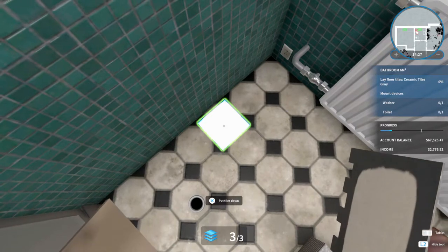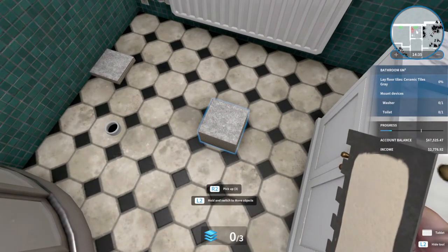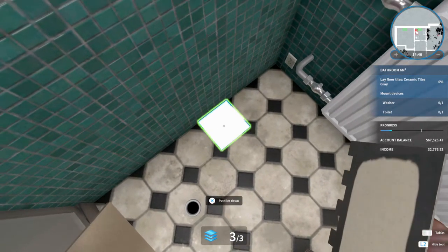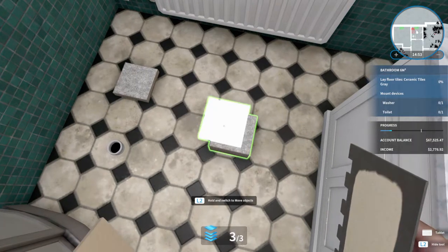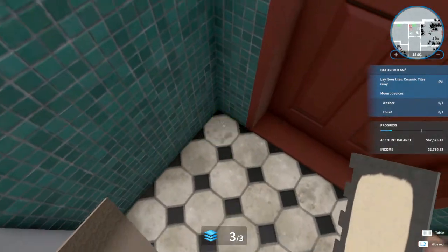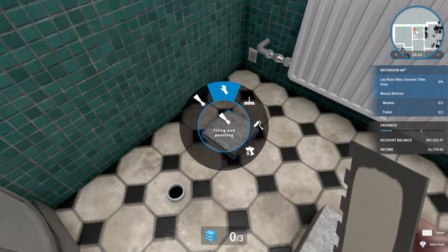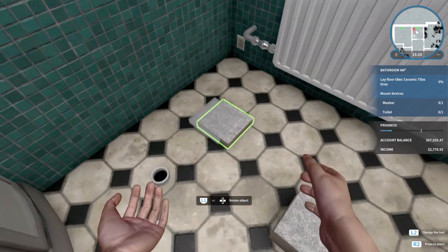Okay, it showed an X here, put tiles down. Now, what am I supposed to do after that? I don't understand. That's X. What am I supposed to do? Hold and switch to move objects? Oh, that's just moving the whole thing.